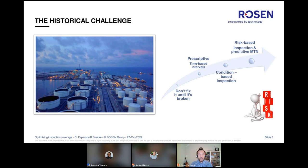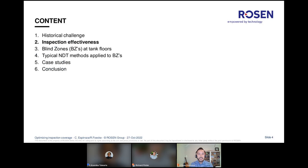And API 581 was released a couple of decades ago. It has been evolving. It has been collecting data from the industry based on applications or implementations. And now it is in a position that I would say, and that's probably my opinion, that it is in good shape to deliver very good results for whomever is applying it. So one of the concepts that drives risk, and that's what ties everything into technology and NDE technology, is the concept of inspection effectiveness, which is the next portion of the presentation.